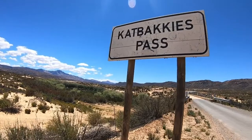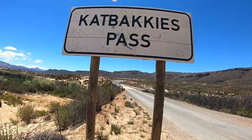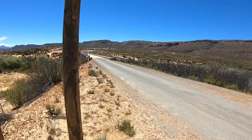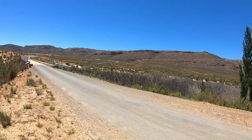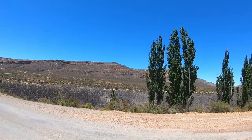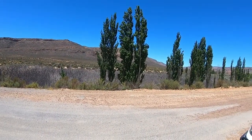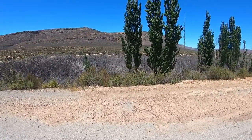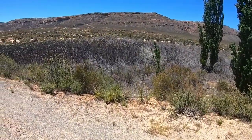Yeah, so now we're at Katbakkies Pass. See, there's a few bullet holes in there. Very nice. Welcome to South Africa. I'll go over this bridge and then we go all along that. It's a bit of tar road to get up there, all the way over that small mountain, and then it goes down again. Very lovely, eh? It'd be a nice camping spot.